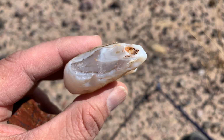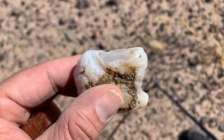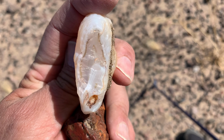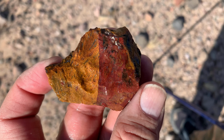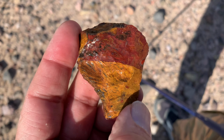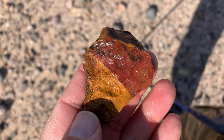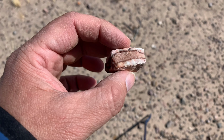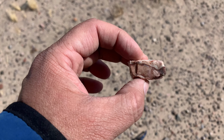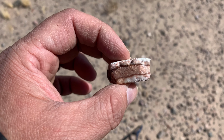Here's a nice agate I found. It's got water lines on both sides. It's clear in the middle. This one will be fun to cut open and see. For this area, that's a pretty big agate. We usually don't find agates that big here. This one's really neat. It looks like somebody cut two different ones in half and glued them together. But that is exactly how I found it. Just really cool. And you've got yellow moss and red moss at the bottom. This one looks like an ice cream sandwich. I'm not sure exactly what it is. It's not opal. I thought maybe it was common opal, but it's not. It's some type of agate.